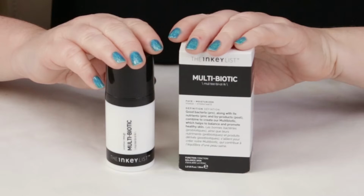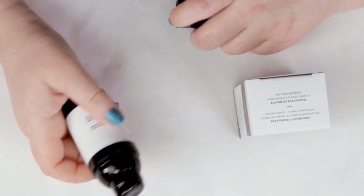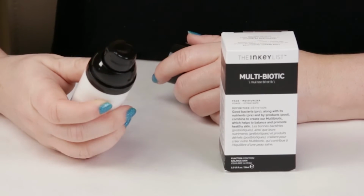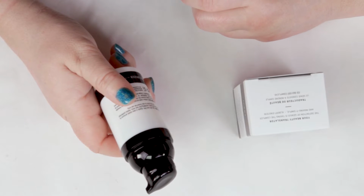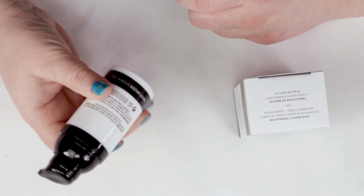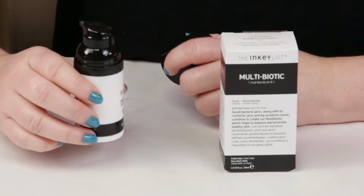My first criteria is packaging. They've done a nice job packaging this in a pump tube, which I like. This is probably second to the squeeze tube pump bottle, which is awesome for traveling. This is a little bit more bulky, but anyway, it does a good job protecting the ingredients from exposure to light and air.